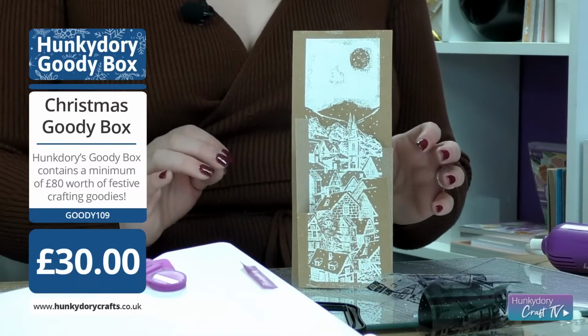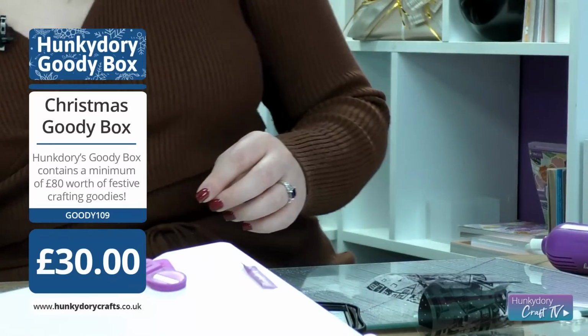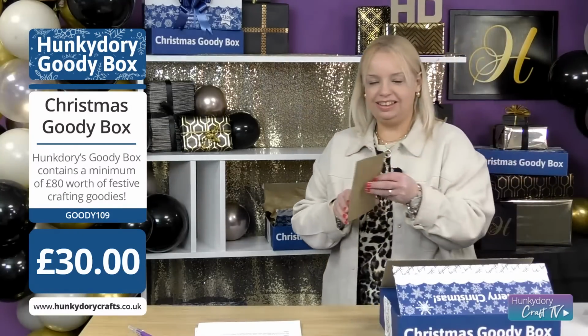Oh, the colour on that is so weird. Shall I give it to Amy to show? The colour is very strange on there. How peculiar is that?